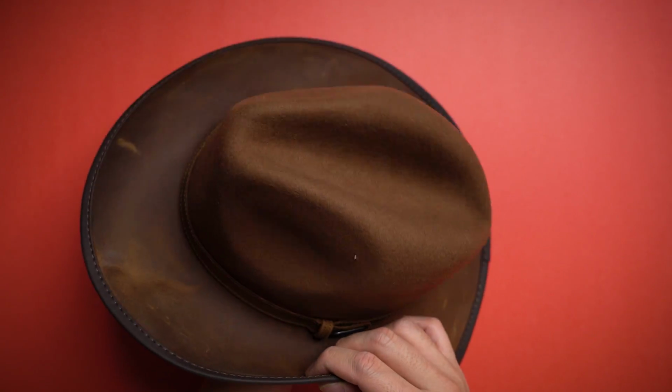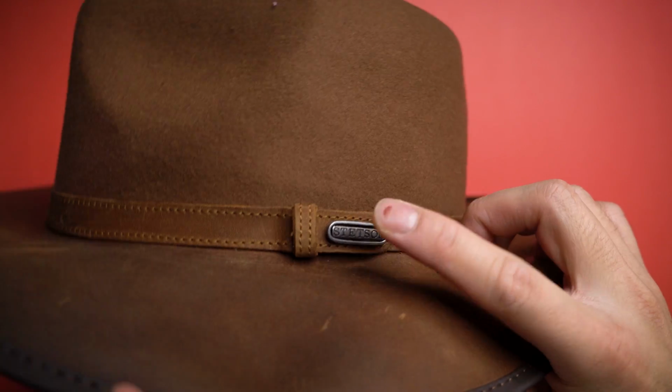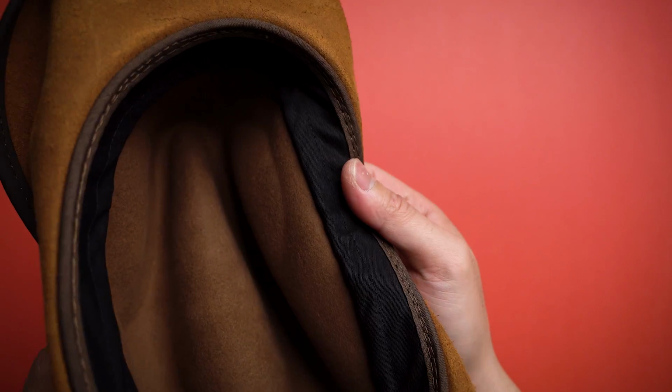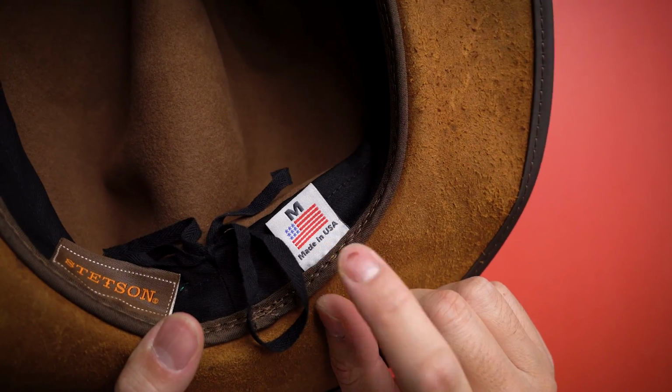The felt finish upper is breathable, moisture wicking, and quick drying. It's got some nice detail around this leather strap and very minimal branding. A Drylex sweatband on the inside, basically for sweat buckets like myself to keep it from ruining the rest of the hat. And yes, it is made in the US of A.